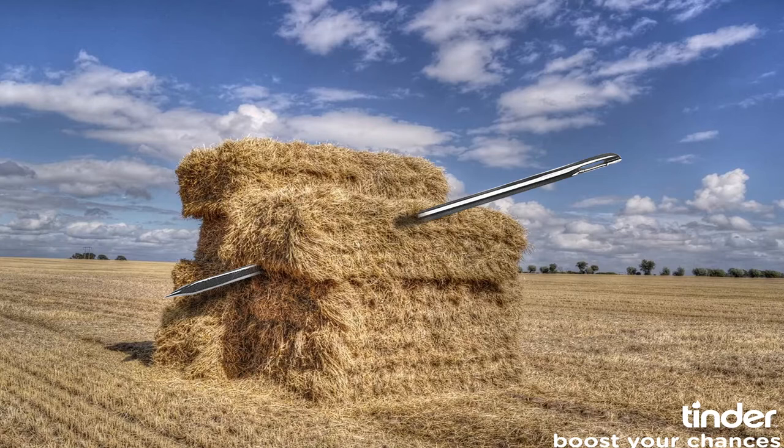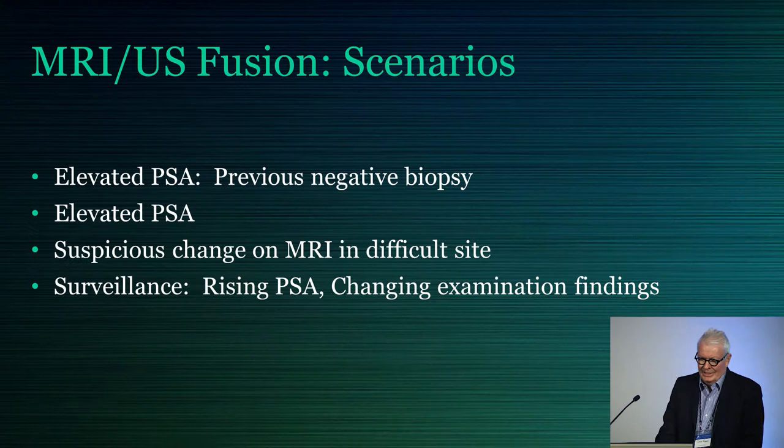I wanted to highlight the difficulty we had. This was an advertisement from some social get-together outfit, but finding prostate cancer, as we all know, is like the needle in the proverbial, except not going through fresh air but through the bowel, which has its own problems, as Rod outlined. I wanted to present a few clinical scenarios I've been involved with over the last month or two. Of course, we do the targeted biopsies where the PSA is elevated, and particularly when there've been previous negative biopsies.